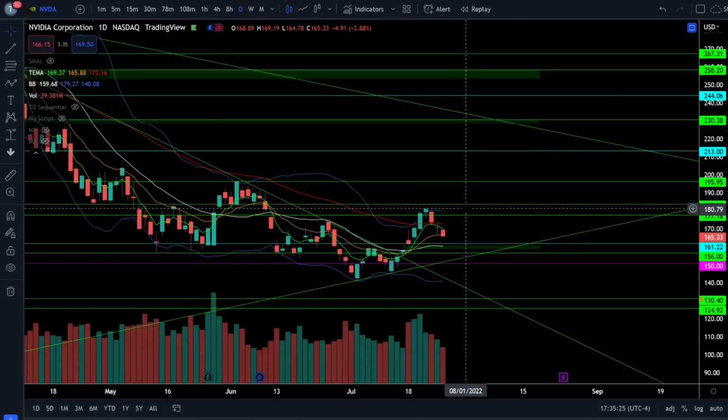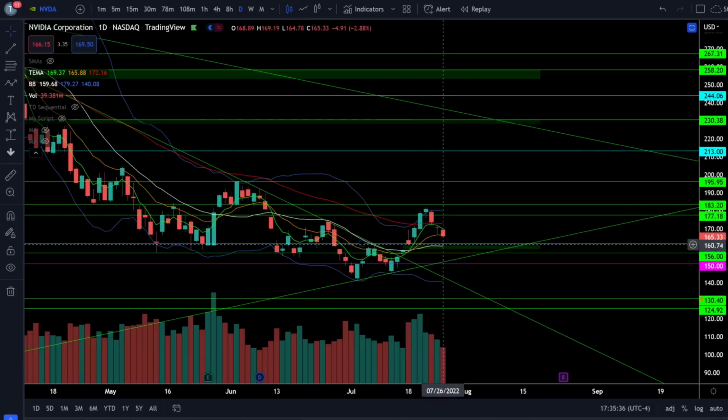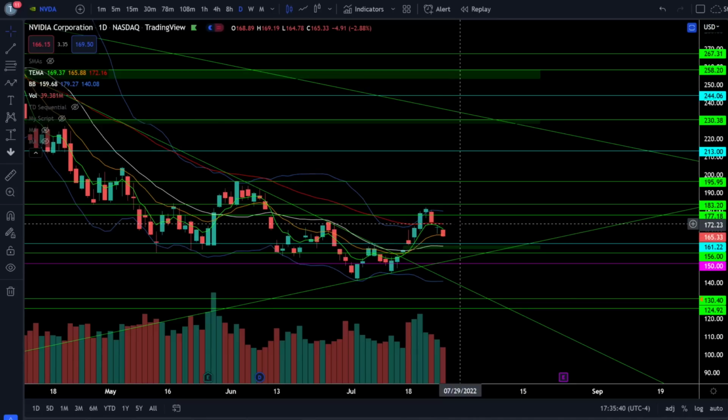And then we'll be looking for a retest of the high at 181 and then a breakout of resistance at 183 to send us back up to 196. Overall, this is still a higher low, higher high, but we don't want to try to catch this falling knife until we see confirmation of support holding and then breaking back above resistance.